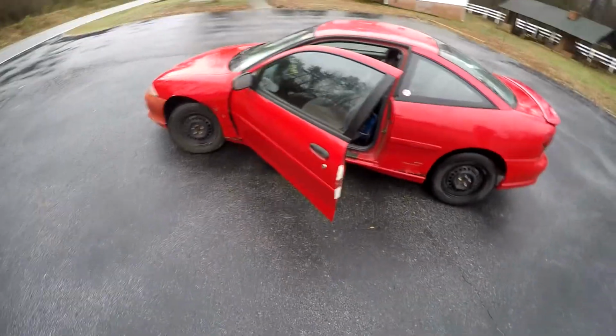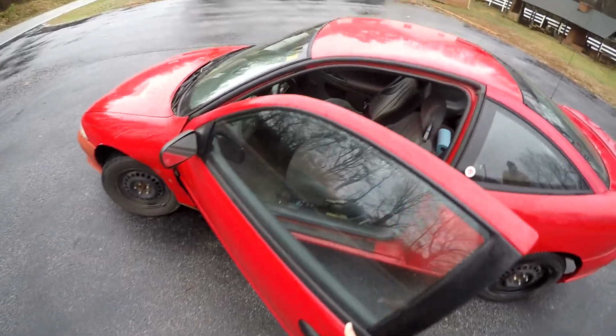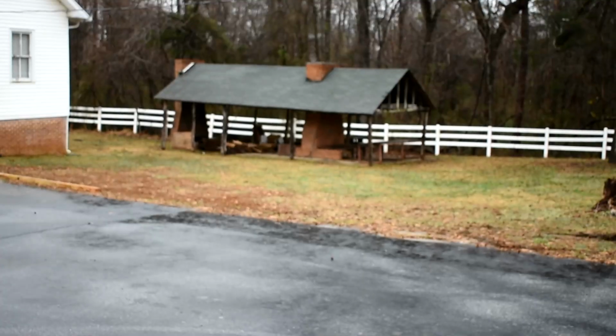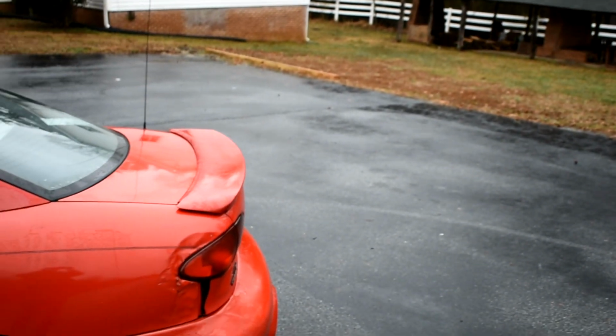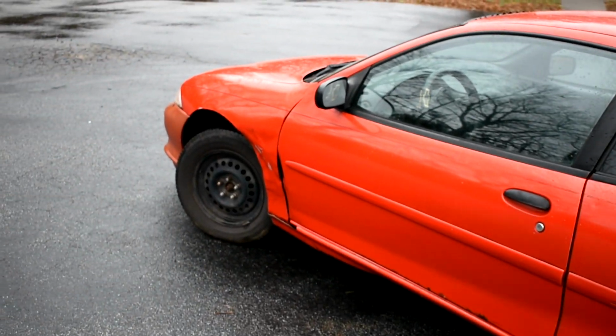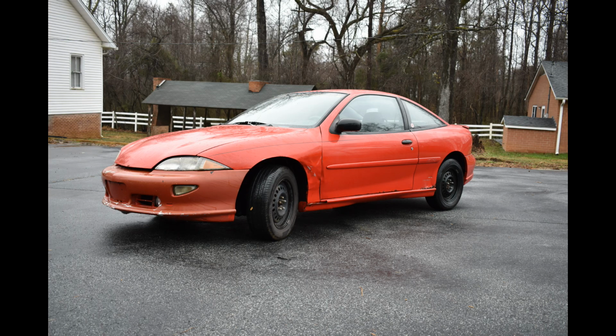2019. New year, new me, new you. Let's get started right with a garbage car. Oh boy, we haven't gotten ourselves a good beater in quite a while. And what better example than a third generation Chevrolet Cavalier? This car has seen some serious shit in its day.